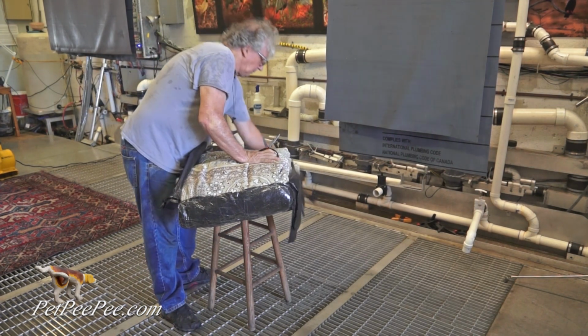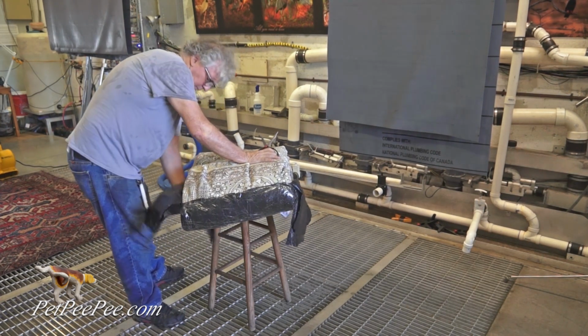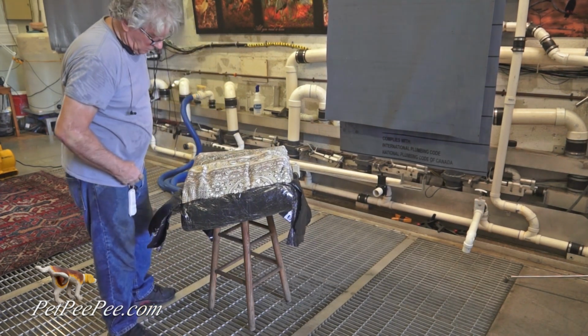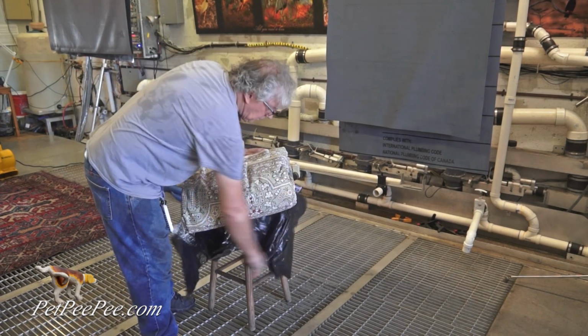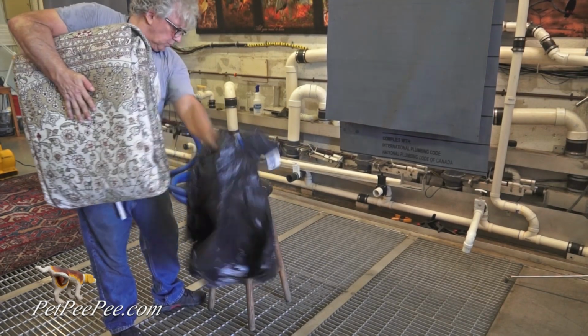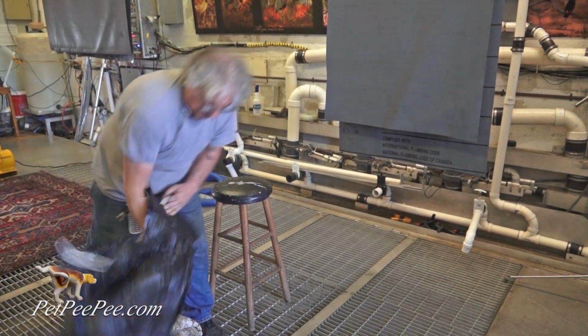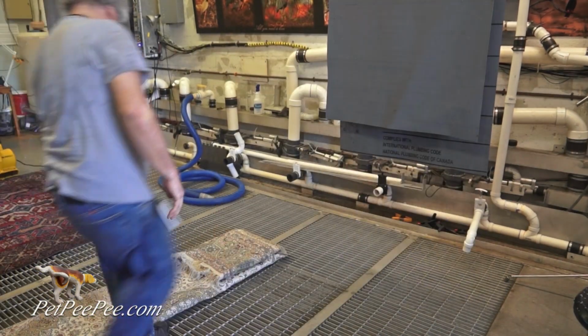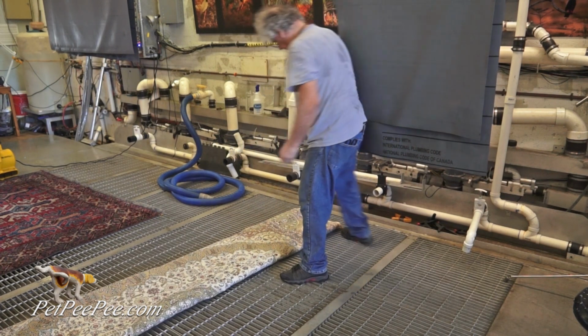It's in a dining room, and you're visiting the dining room once a year. So this is what happened with this rug. I received these two rugs from Mr. Rajid in California, and they were smelling so bad from cats. Let me show you how I cleaned the rug.